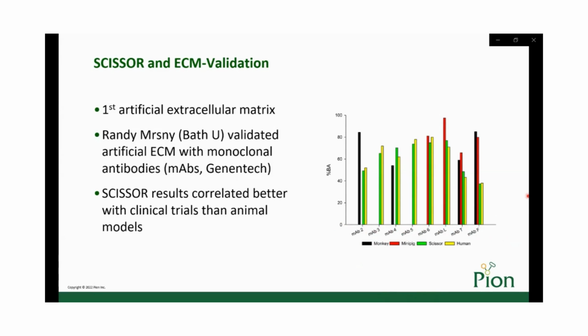So going forward, we look to match the validation that the ECM was able to go through, as well as compare our results on the ECM XR to these initial ECM results, because such good work had been done previously to validate the performance of this ECM.